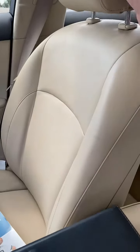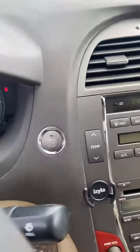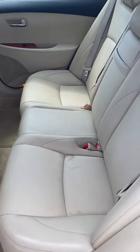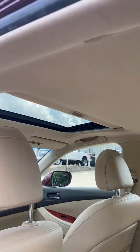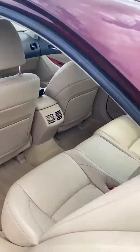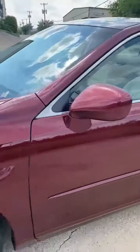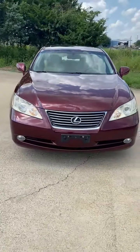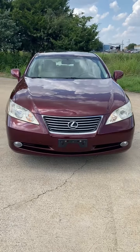Carfax report, no accidents. Both sets of keys. Push button start. So, 2007 Lexus ES 350, 51,000 miles, gorgeous car, needs nothing mechanically or cosmetically.